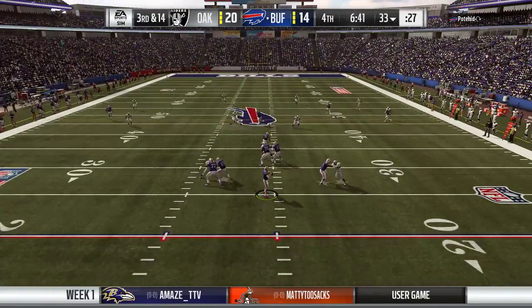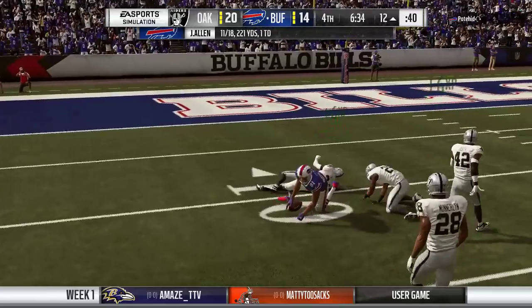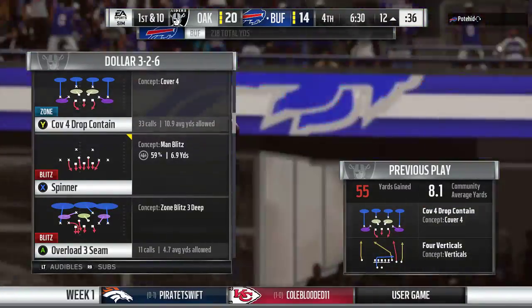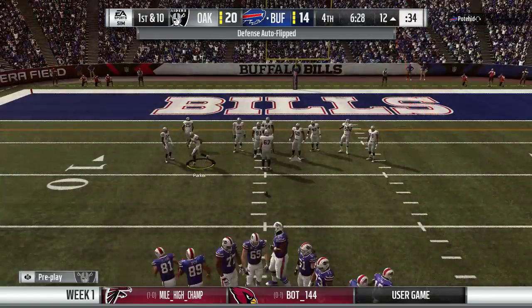On 3rd and long, it's Allen. Trying to lay one up deep. He's got it at the 15. It's a big play for the Bills on 3rd down. 55 yards. And at this stage, down in the 2nd half, looks like they just wanted to find a way to get it in the hands of their playmaker, and they did.